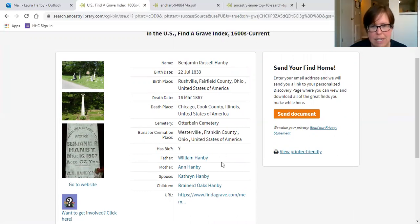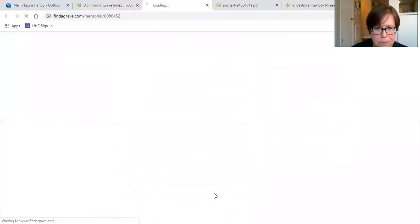So what I can see here, when I first open the record, what I want to do is look at the information, examine it, and make sure there's a good chance this is the ancestor I'm looking for. So we've got his name, the birth year matches what I know, 1833. Death year matches what I know. The cemetery is in Otterbein, which is a college in Westerville, so that makes sense. So this looks like the Benjamin Hamby I'm looking for. And go down here to the URL, and it's going to show me the full Find a Grave record. So let's go there.